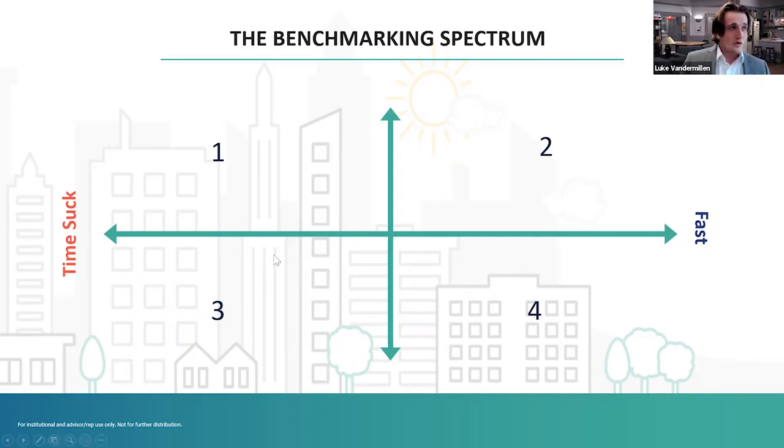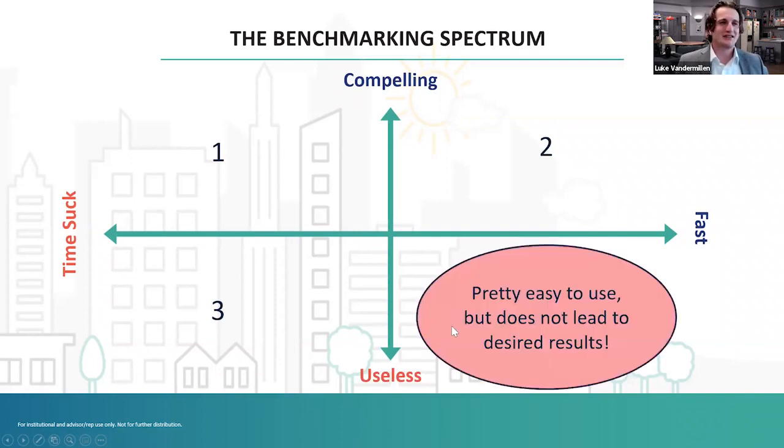But with this spectrum, we have on the x-axis how much time it takes to create a report. And then on our y-axis here is how compelling is that report? Or in other words, how useless might that report be? So down here in our fourth quadrant, we have fast reports that are easy to run, but they don't lead to desired results, rendering them effectively useless.